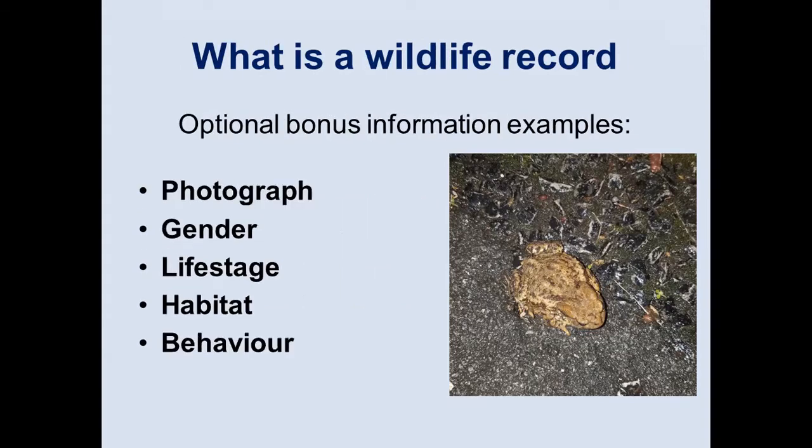There are some optional extras you can add to a record if you want to include more information. So you can add a photograph, in this case I would have done. You can add things like the gender, the life stage, so say this was toad spawn, I might make a note of that, the habitat that it was found in, and also behaviour. So things like breeding behaviour can be really useful to know, because obviously the species is using the site in a different way in that case, so it might need an extra level of protection.